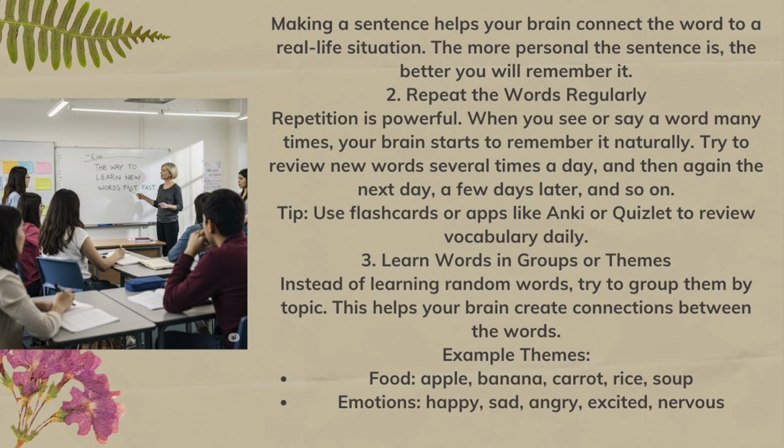2. Repeat the words regularly. Repetition is powerful. When you see or say a word many times, your brain starts to remember it naturally. Try to review new words several times a day, and then again the next day, a few days later, and so on. Tip: use flashcards or apps like Anki or Quizlet to review vocabulary daily.